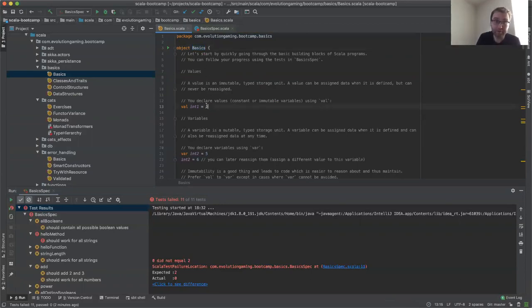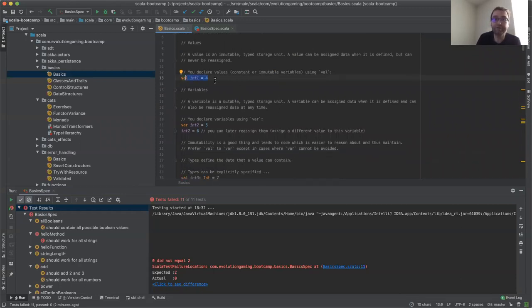Here we are learning to define values. So we are defining a value here, and it's going to be an int value. And we can ask IntelliJ to tell us what it is.